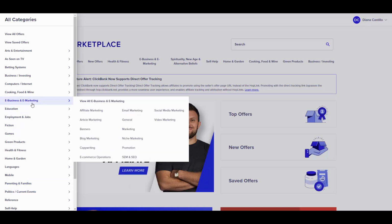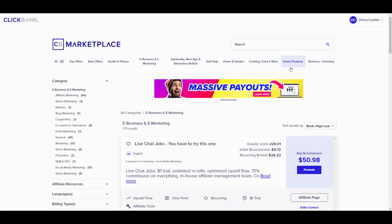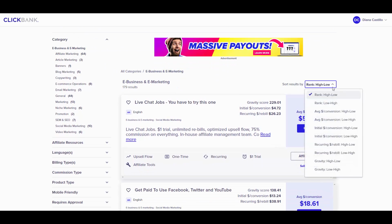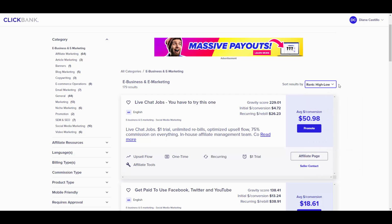So you can go here where it says e-business and marketing. You can use this one, e-business and marketing, and you're going to see that they have tons of products. My suggestion, guys, at least if you're using ClickBank, is to make sure you do the search by gravity. You're going to be doing this gravity high to low, so everything is going to be ordered that way, from gravity high to low. I already did it, so that's the reason why the screen is not changing.